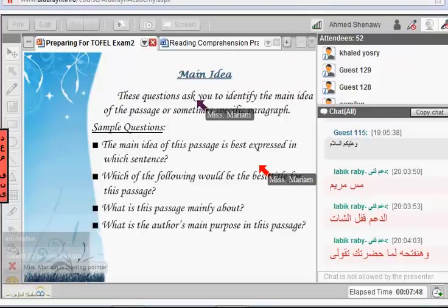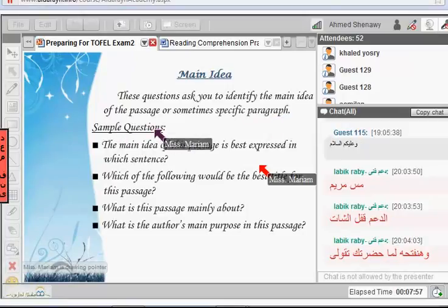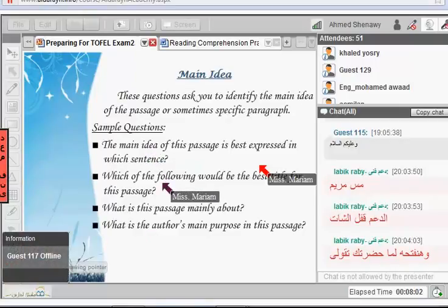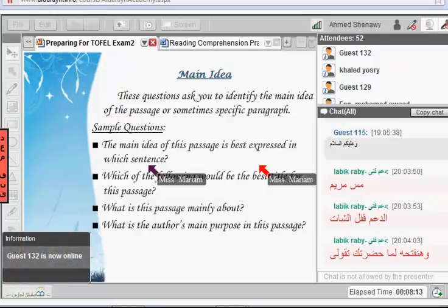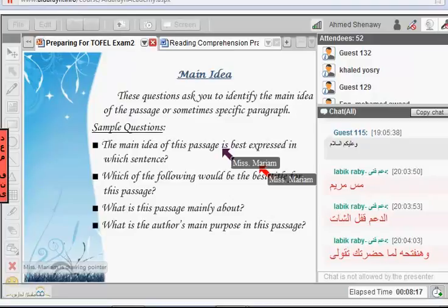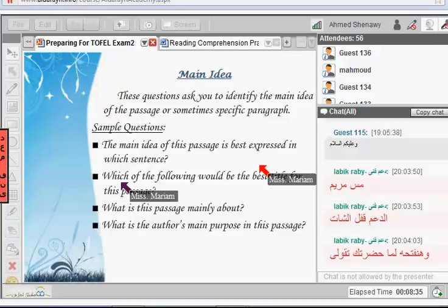Let's see. As for the main idea, these questions ask you about the main idea of the passage or a specific paragraph. As sample questions, you may find something similar to these in the exam. The main idea of this passage is best expressed in which sentence. This is one kind of question. Where can you find it? How can you point out the main idea of this passage? So you have to focus while reading. Don't feel like it's easy or casual reading. Just focus to identify the main idea of the passage.